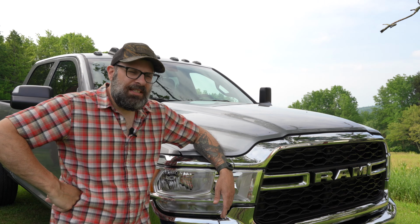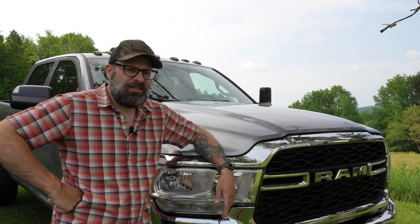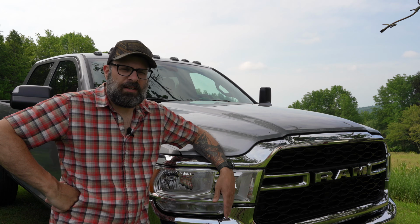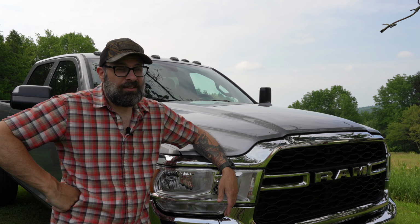I cannot believe that this truck, with how big it is and how much it weighs, it's almost scary how fast this thing is. Now, I know there are faster cars out there, faster trucks. Totally get it. There's a zillion fast trucks out there, but this is a 2500. This is not a 1500.